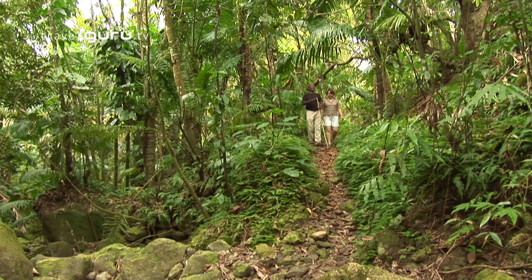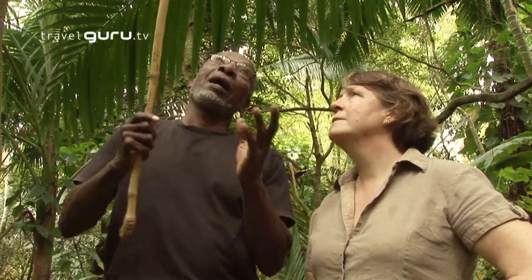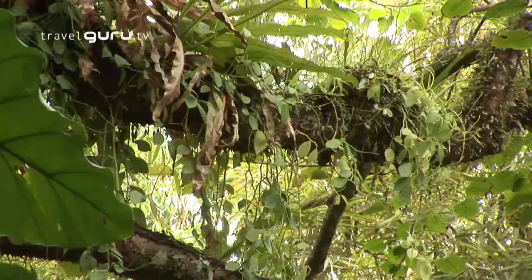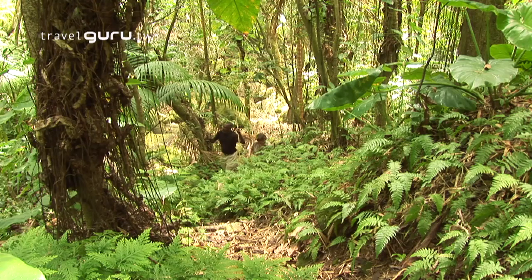Now look up and look at all the wonderful plants you're seeing. Those plants are called epiphytes, and they are varieties of ferns, philodendron, bromeliads. This is typical of what you'll see in a rainforest. When you go to a forest and you don't see this taking place, then you're not in a rainforest. So it's the real McCoy. This is the real McCoy, yes.